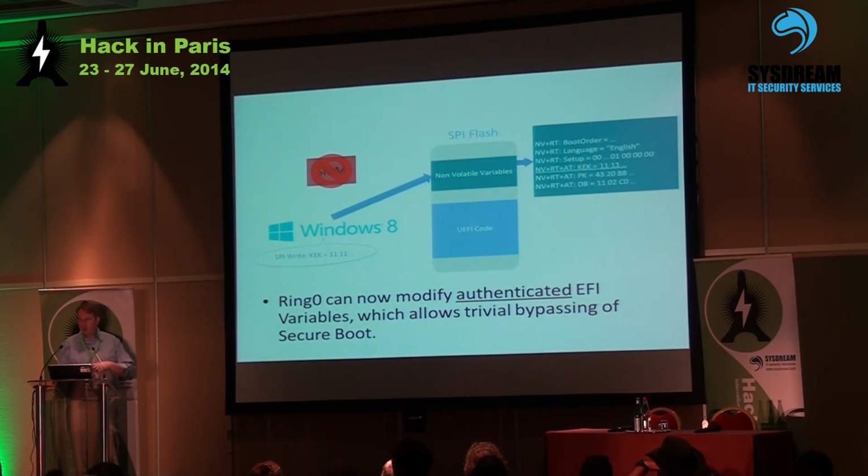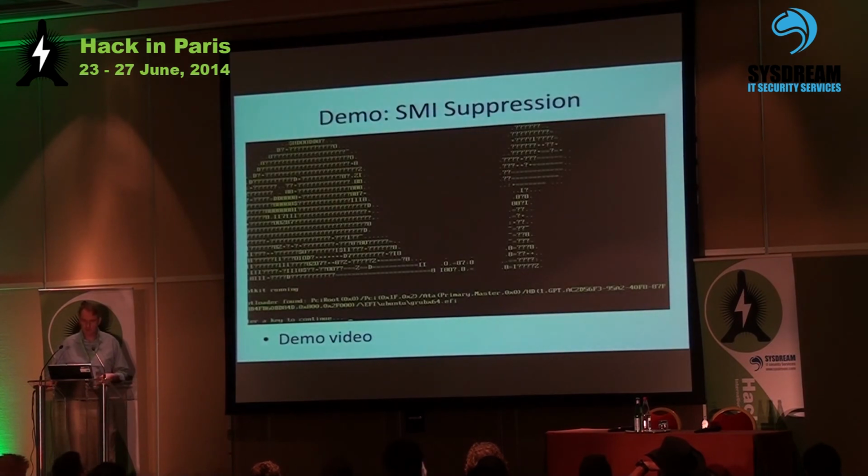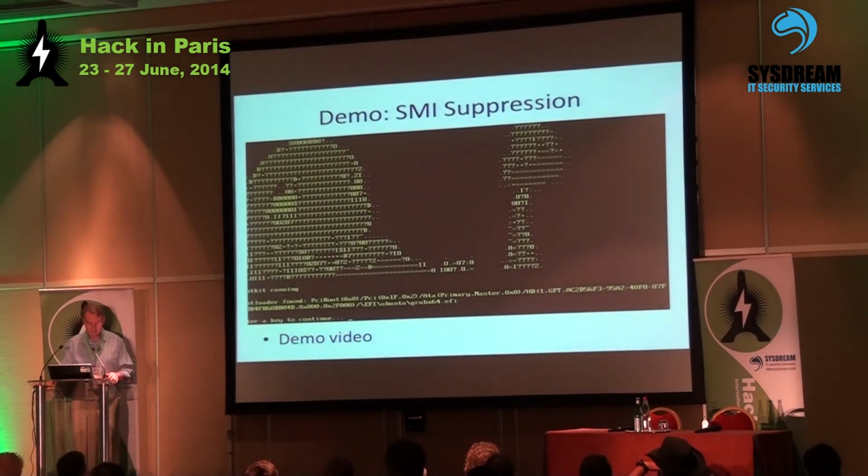So these variables, like the setup variable, which contain and define the secure boot authentication settings, can now be modified and thus allow trivial bypass of secure boot, kind of like what we were doing when we were modifying the setup variable earlier. It's all pretty easy stuff. I have a demo video to show you.